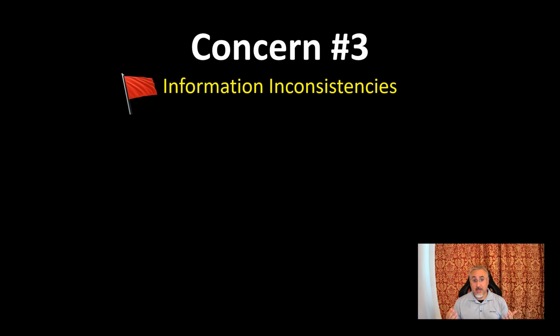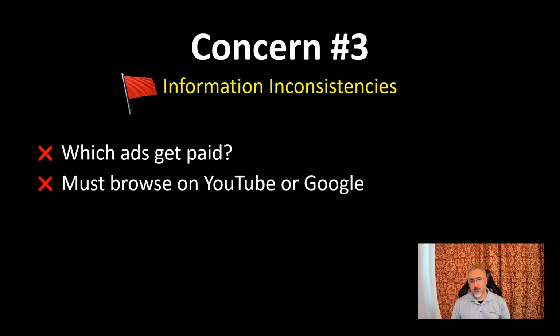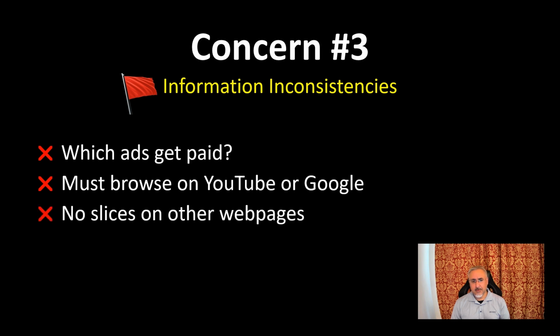Besides the large question about $1.22 per ad versus only a $5 per month average payout, there are questions about which ads get paid. Some users have reported that the only ads that will generate slices for you are when you're browsing on YouTube or Google. If you go to specific web pages, then the ads there don't generate any slices for you. This doesn't seem like what AddSlice advertises itself to be, where you just browse around the web and get paid for ads that load in.